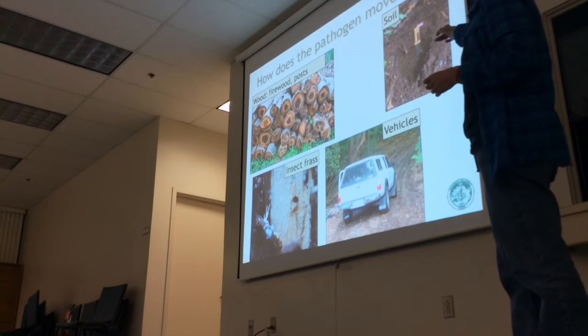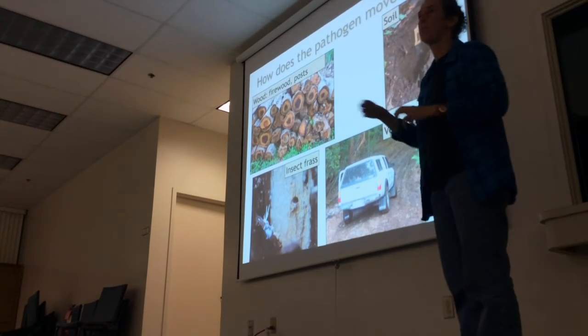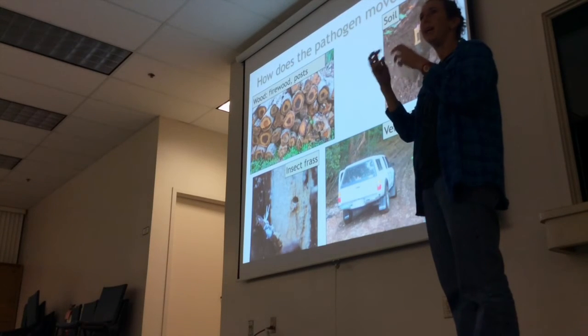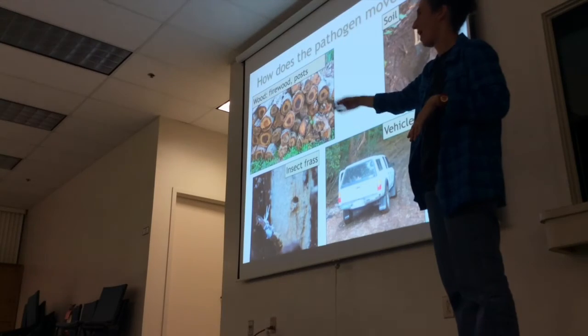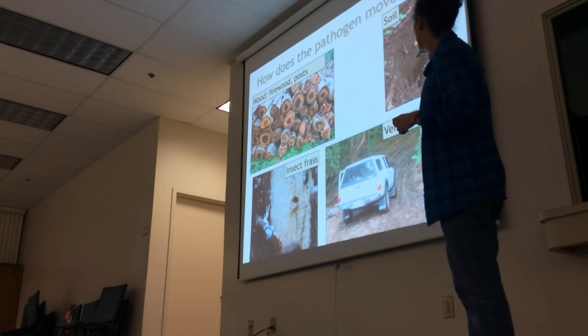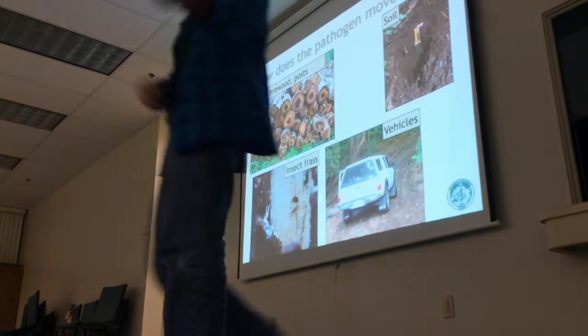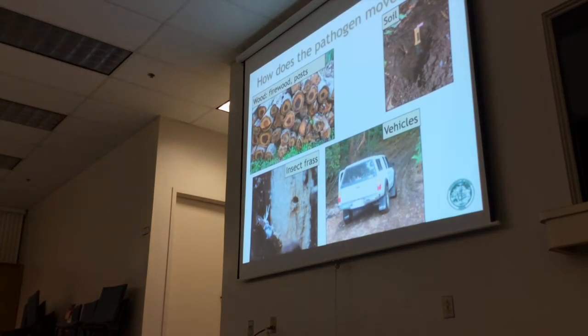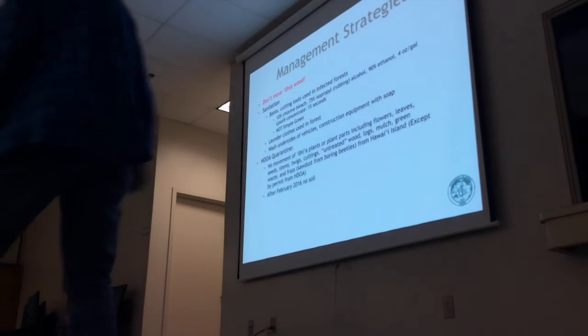We know we found it in soil. We know we found it in insect frass, meaning when beetles bore in and the sawdust is produced, the sticky spores are attached to that. That becomes windblown, okay? So in mud, vehicles, you can see how even people hiking into infected areas and now into non-infected areas, not a good idea.